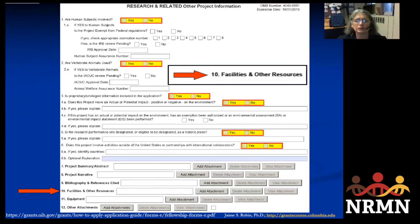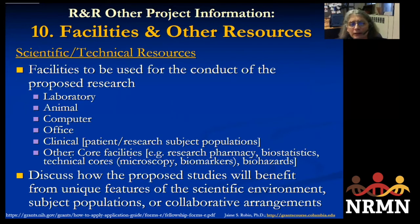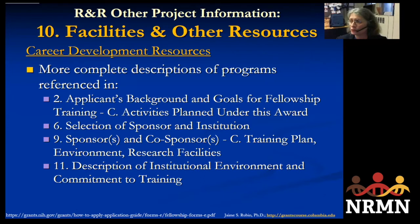Facilities and other resources. This is another section of the grant that you can use. So part of it is the classic scientific technical resources, and you would probably get this information from your mentor. What are the animal care facilities? What are the computer facilities, the core facilities? Those kinds of things that you would use in the course of research. But then I would recommend, and there's no page limit in this section, adding another section for the career development resources. While each of the previous sections has a page limit and you're probably not able to discuss these kinds of things in great detail, you can now discuss them in more detail. Talk about the courses and the workshops and those kinds of things that you referenced in all of the different sections here, because there's no page limit.